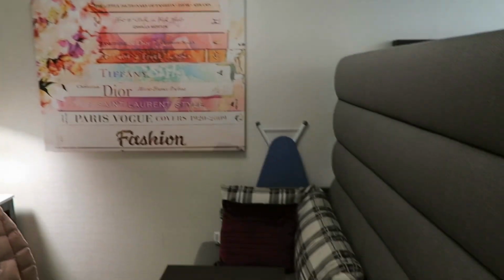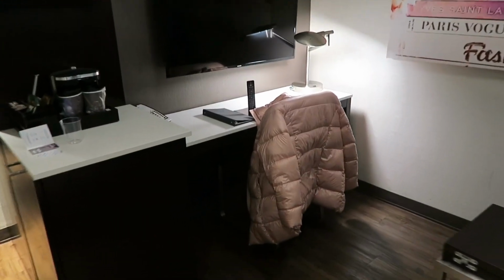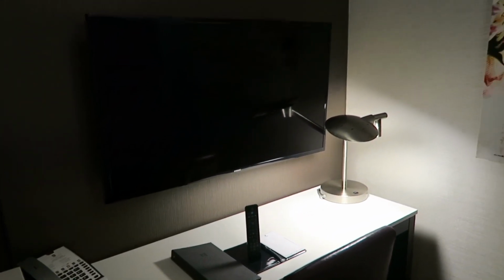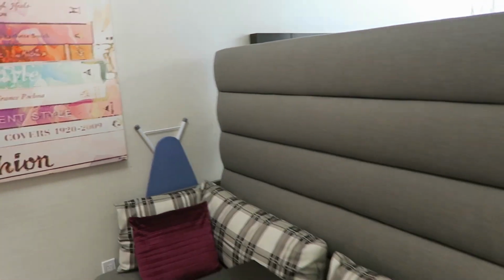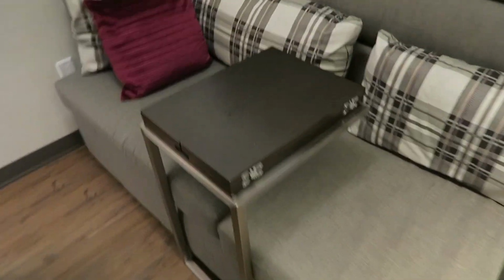The room is kind of separated into 2 areas, so this is kind of the living room. And you have a TV, you have a desk. My coat is on the chair right now. But here's what the chair looks like. And you have a phone, a good spot if you want to put a laptop there and do some work. The ironing board is in a little bit of a strange spot, but I guess I didn't have anywhere to put it. But you have this big couch right here, couch/room separator. And then there's also a table.